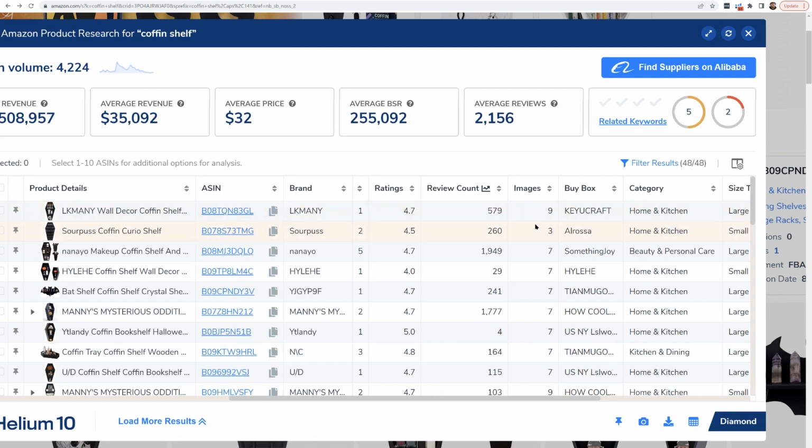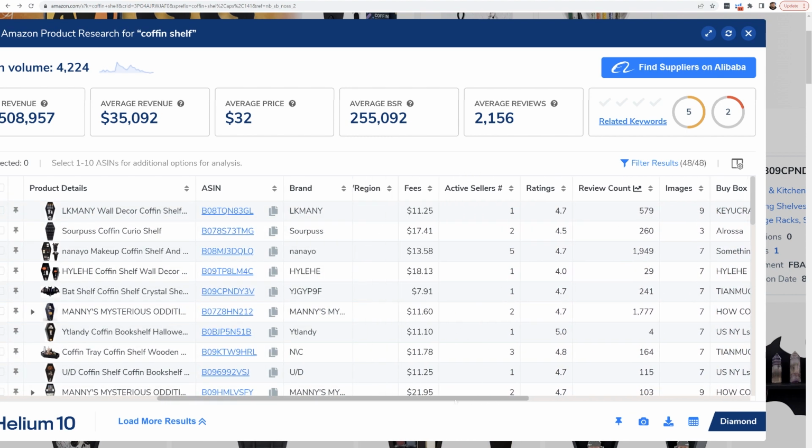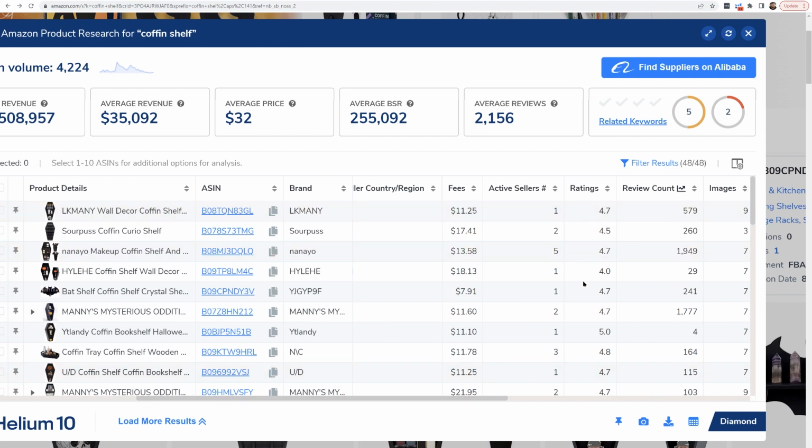I like to look at the number of images because it really tells me how good these sellers are. Everybody here has 7 images at least, except one guy has 3. So I'm like, all right, the sellers here pretty much know what they're doing. I get excited when I see the number of images for multiple listings on page 1 be like 2 and 3 and 4. It shows me that there's a lot of rookie sellers in the niche. Obviously, review count is something that I like to look at, and then the ratings as well.